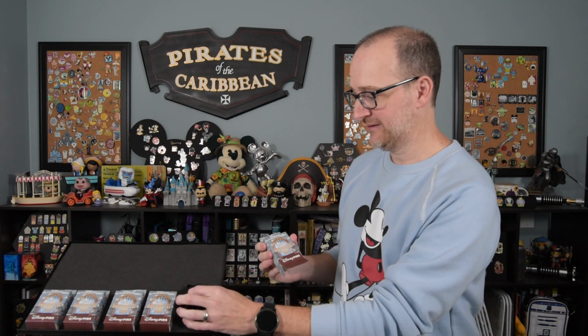I would like this whole collection, but the one I want the most is Yzma. I really like that pin design, and I would love to get more Emperor's New Groove pins in my pin collection. So these 5 boxes are from Disneyland. I did a park pickup through Connie's Magic Mail Service. So that is where these are from. So let's see what we get in box 1.